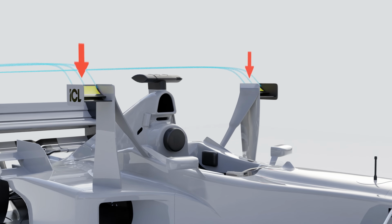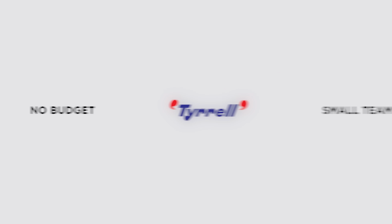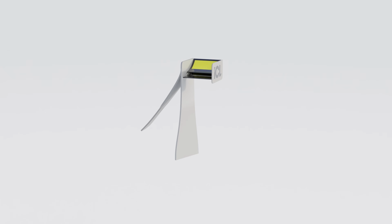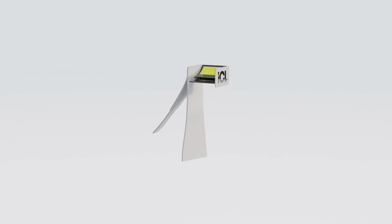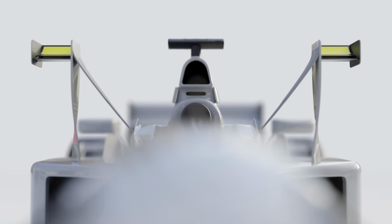What makes this story particularly extraordinary is that Tyrrell did not go on this innovation journey with a large budget or a fresh design team. Instead, they cleverly reused components found around their factory, giving waste parts a new life. The outcome was unusual and effective. The practical, cost-effective solution was successful, demonstrating the team's creativity in pursuit of performance gains.